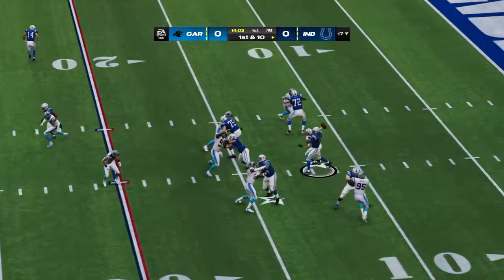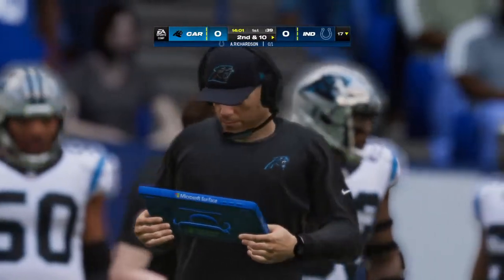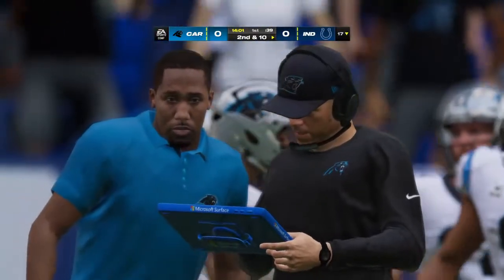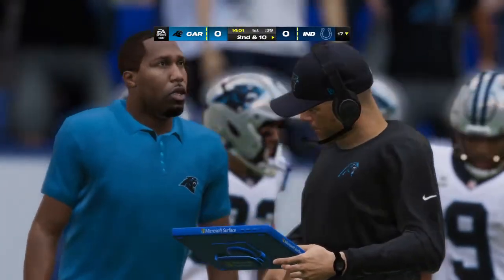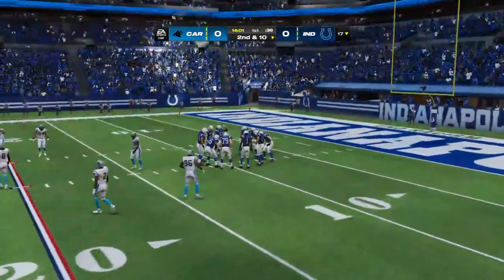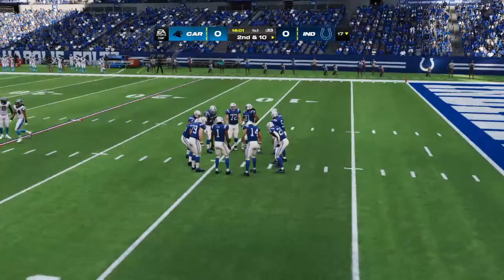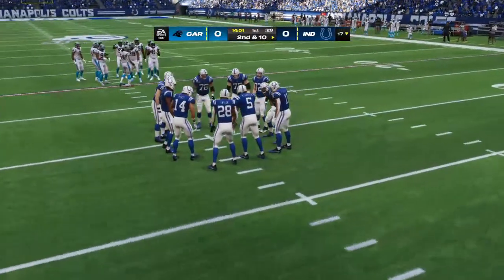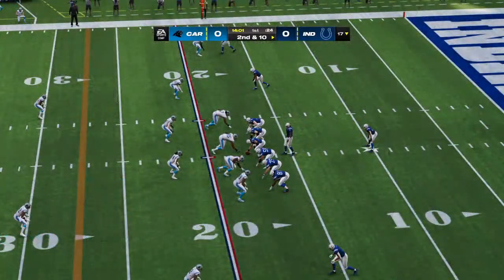First and 10. Here's Richardson with it. A quick throw there going to be batted away and incomplete. Well, anytime he reads man coverage, I don't think it's going to be the only time he'll try and hit that route to the outside in this game. He'll test the perimeter, but that time they were up to the challenge. Here's second and 10.